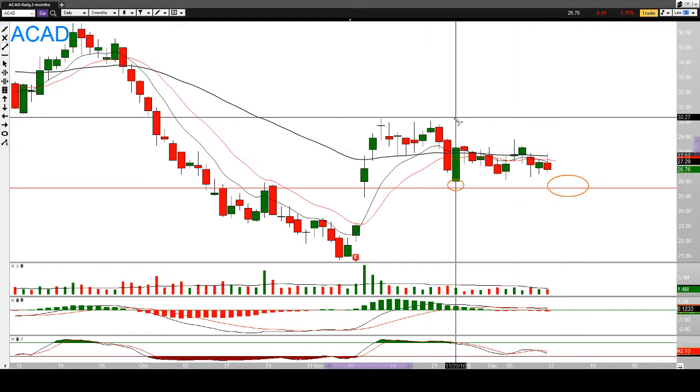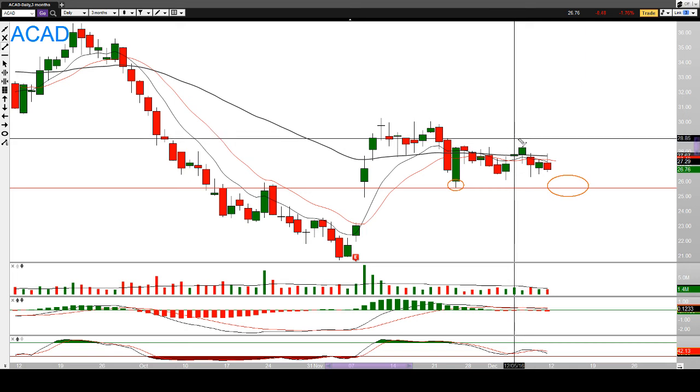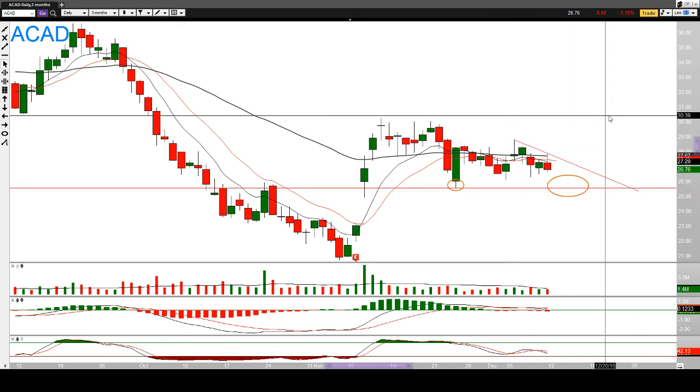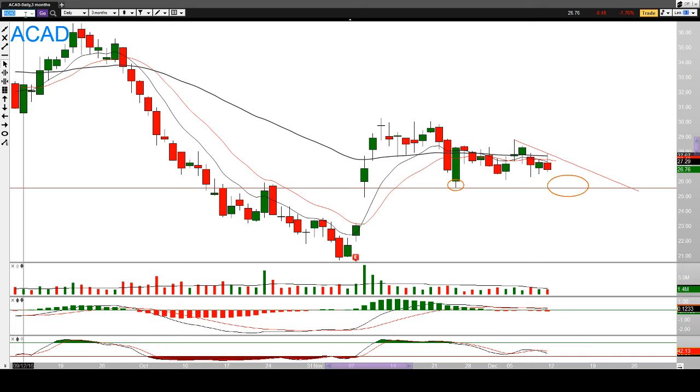If we do get a bounce off of that range, you obviously have an immediate downtrend that would need to be broken for any continuation hold on that one. But I definitely would be playing the double bottom if we can come into that.